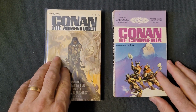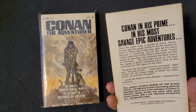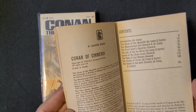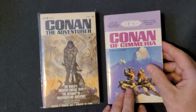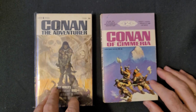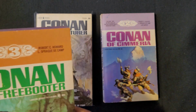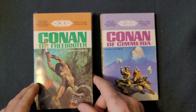This has the famous short story, The Frost Giant's Daughter. I believe it shows in here. Yeah, page 53, and that's what you see on the cover, basically. So that's #2. And that also sports a Frazetta cover. This is number 3, Conan the Freebooter.